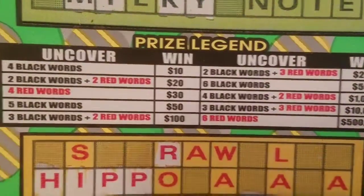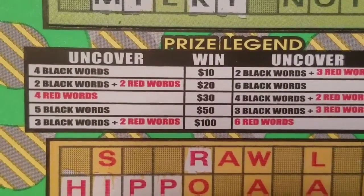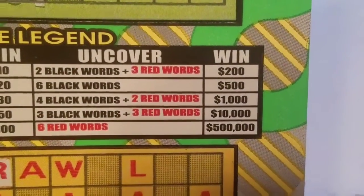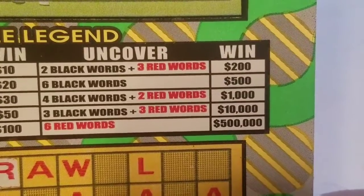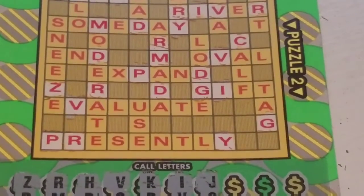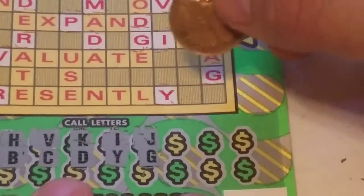And just so you can see, there's what happens if you get up to 100. And there's what happens if you get the 200 and up wins. Hope that was enough for you to see. Let me zoom in. That's zooming out again. So you can see the letters I'm revealing.